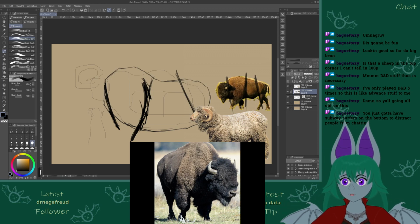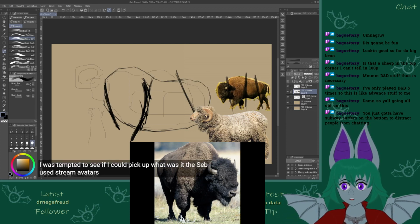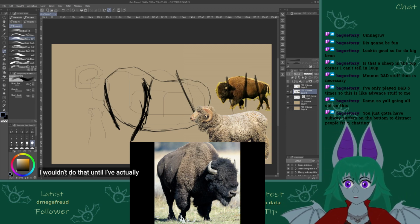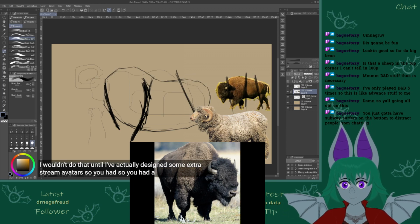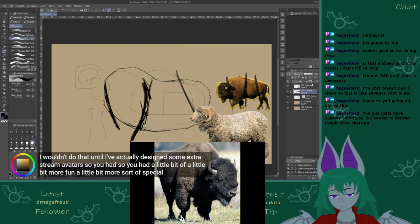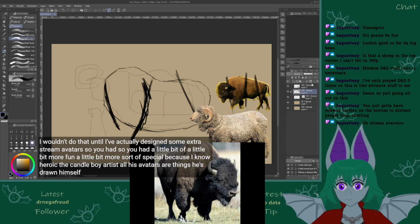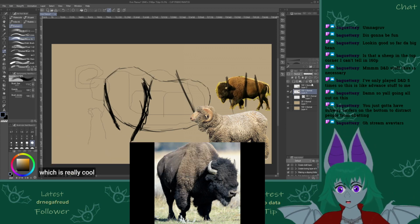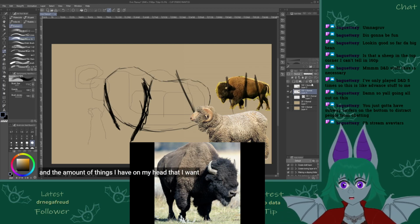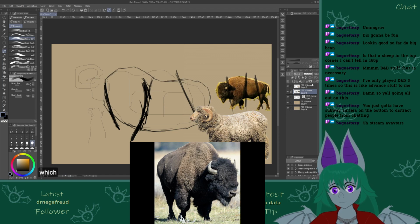Honestly, I was tempted to see if I could pick up Stream Avatars and have the avatars at the bottom, but I wouldn't do that until I'd actually designed some extra stream avatars so they were a little bit more special, because I know Harrowick, the Candleboy artist, all his avatars are things he's drawn himself, which is really cool. Again, it would involve me drawing, and with the amount of things I have in my head that I want to draw, I don't want to add to that yet. I'm still working on my Mark II model, which is going to take me probably 6 months at my normal rate.